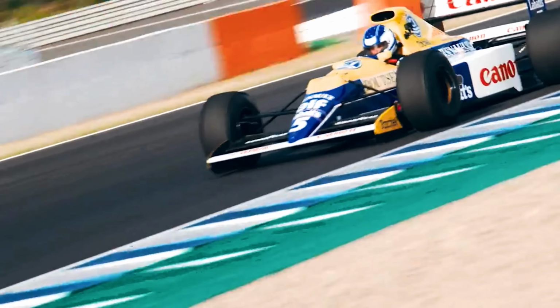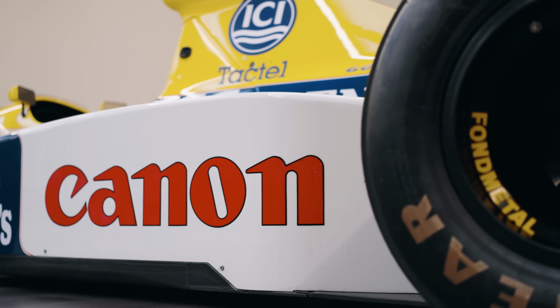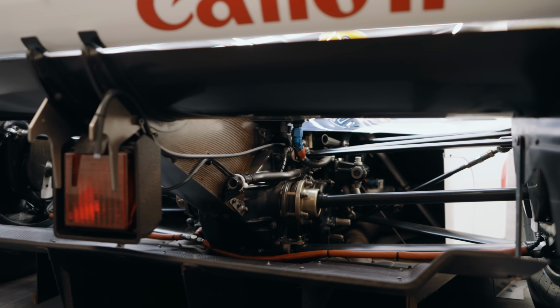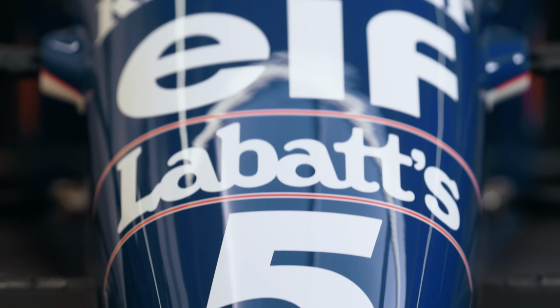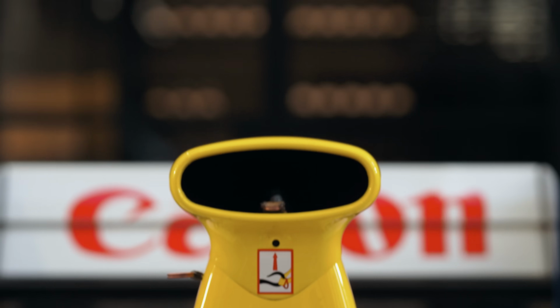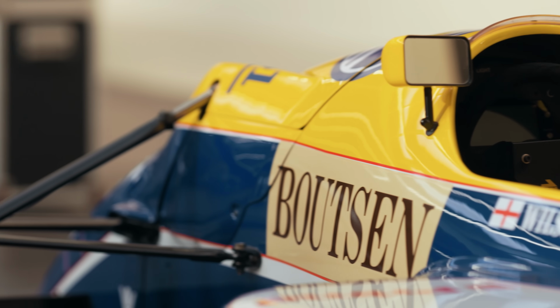This is the Grand Prix winning, Ayrton Senna beating 1990 Williams FW13B Formula 1 car. And it's now available as our launch vehicle on private sales. It's the 1990 Hungarian GP winner. Pole and win at Hungary in 1990. Second place at Silverstone. Fourth place Monaco and Jerez.